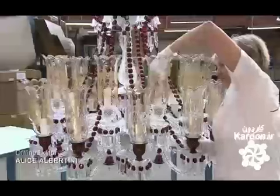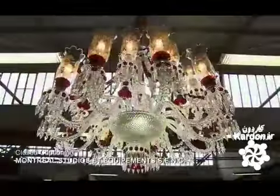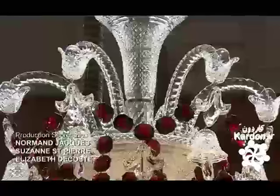This stunning crystal chandelier casts sparkling light, easily making it the focal point of the room. Weighing in at over 150 pounds, this grand chandelier makes a big, bold design statement.